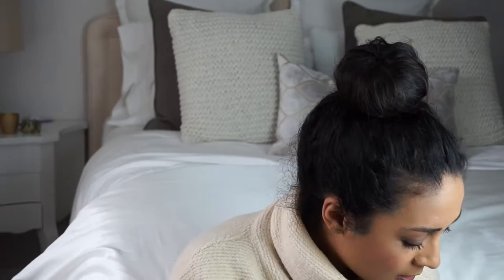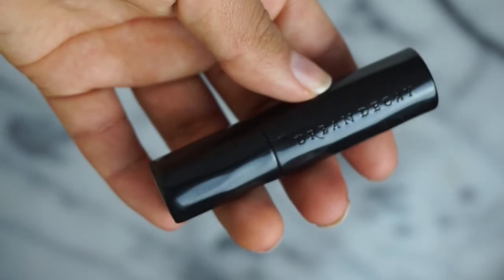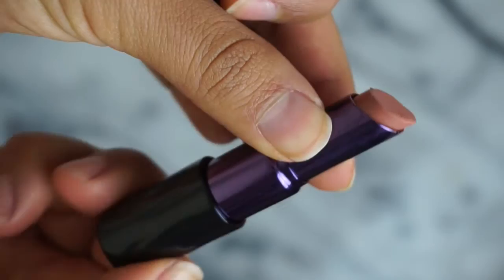Another nude color I bought was by Urban Decay, and it's another nude. It's not so brown like the one I'm wearing, but it's actually more flesh tone. So that's pretty cool, and it works with that Too Faced lip liner I bought. And this color is called Stark Naked.